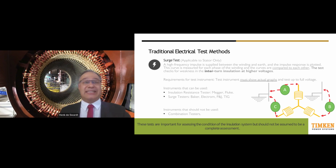This test is absolutely critical to test. It tests at an elevated voltage. In other words, it's not at the low voltage like the resistance. You can test at the machine design voltage, and you can even exceed the voltage, and it specifically looks for that interturn short or weakness as well, which your insulation resistor cannot check at all. Remember, the insulation resistance meter will measure between the conductor and the core, and the surge test measures between the turns in the conductor.